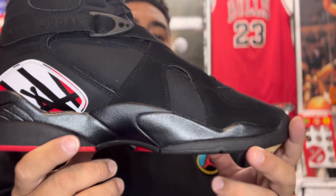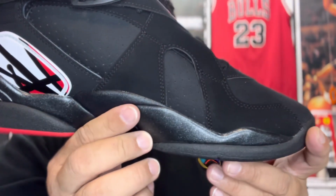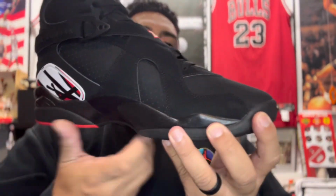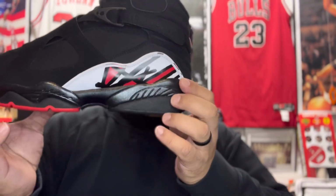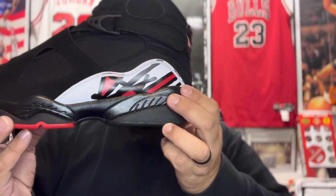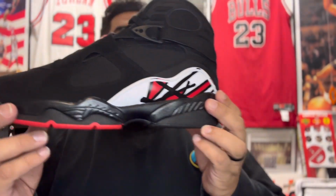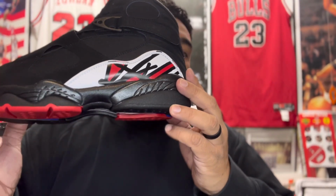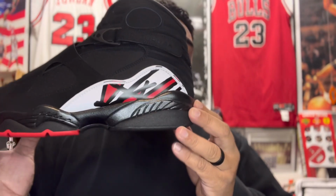So yeah, these are great. And you can see there's like a kind of shiny on the bottom. It's like a shiny black. I do remember this being gray down here, and not black. It was like a gray color, but I don't know, I could be wrong. But yeah, these look good. They look good all blacked out like that.